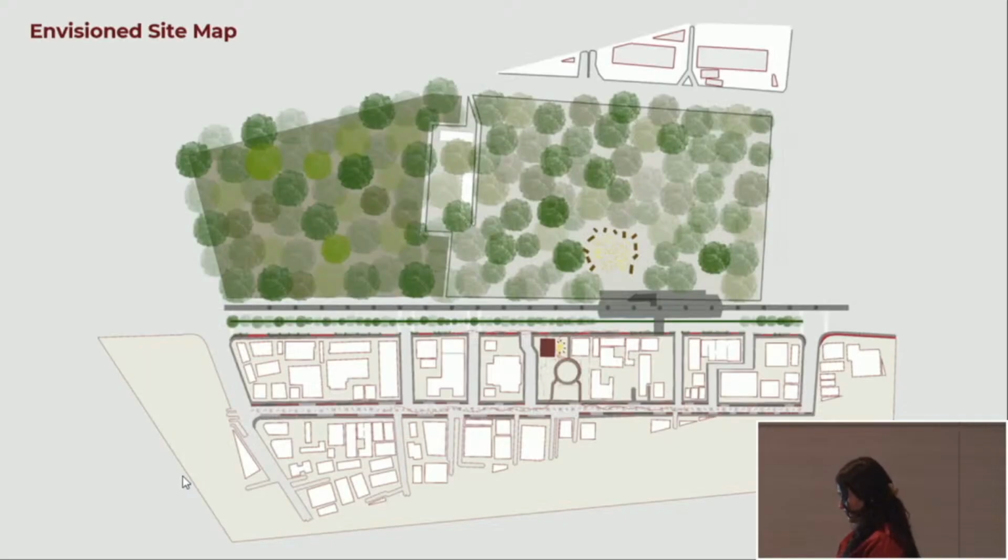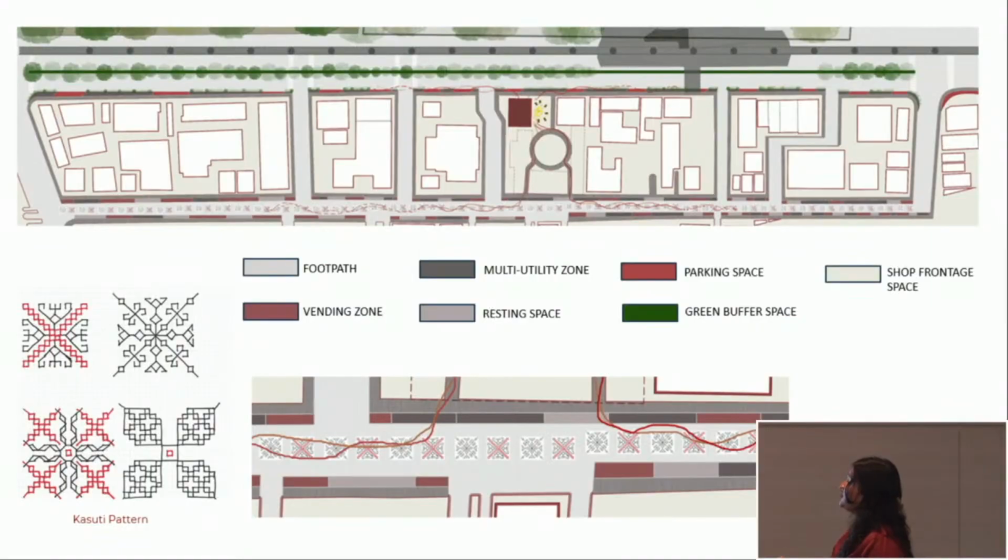And coming to the macro scale, we understand that the KONNAATI is placed between Church Street and Brigade Road, which are both streets of innovation and opportunity in Bangalore. And here we see that for the edges to become more porous and welcoming, we have different spaces allotted for various options, such as the vending zone and the multi-utility zone, along with urban tactilism, which is done with the help of the Kasuti pattern, a pattern mostly found on the saris of women in Karnataka.